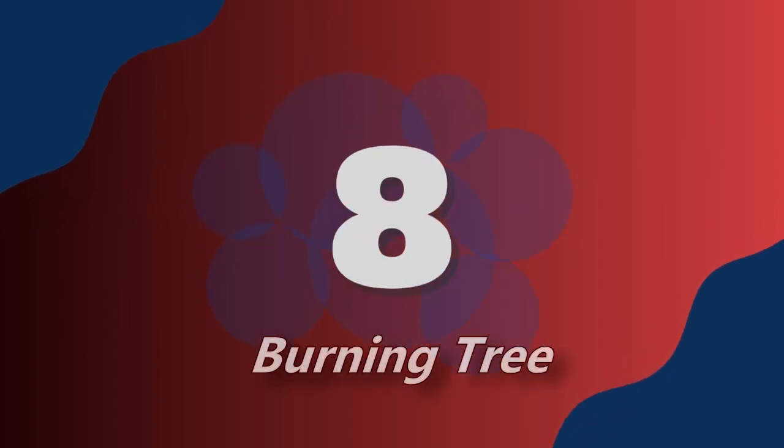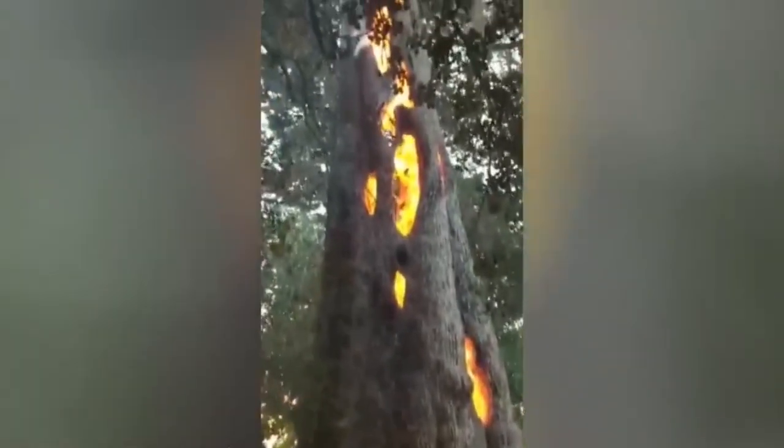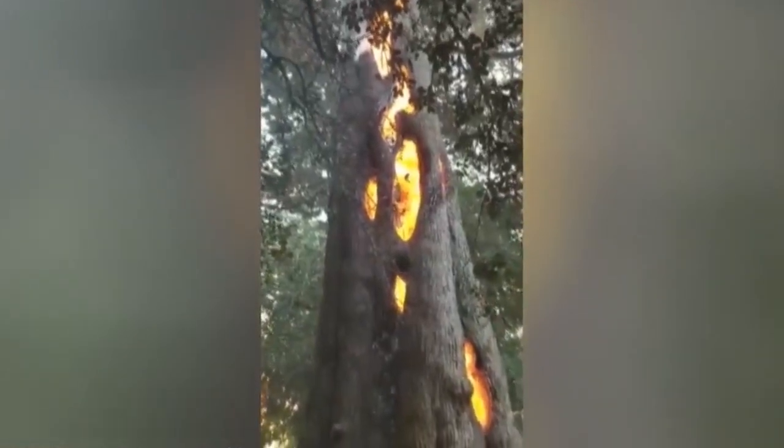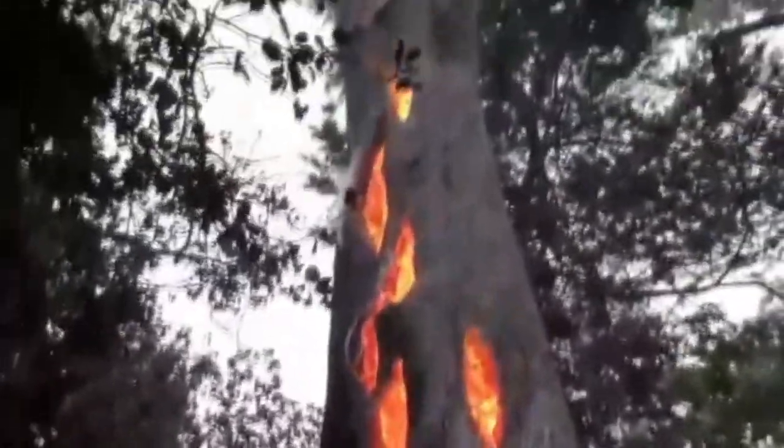Burning tree. You may have heard of flames encroaching on trees, scorching their bark, but have you ever seen a tree burn from the inside out? There was a way to contain the October 2017 interior fire in Shelbyville, California, inside a hollow trunk. However, what on earth made this flaming display possible?